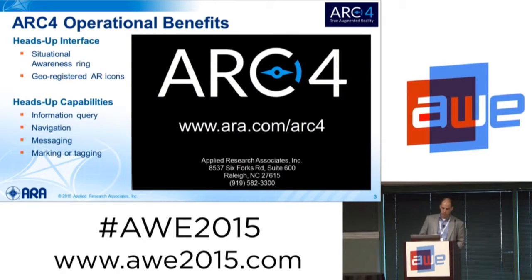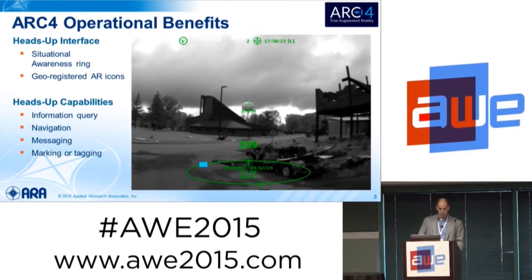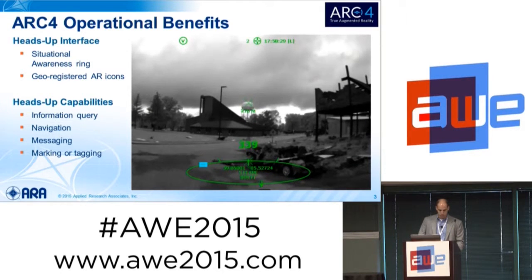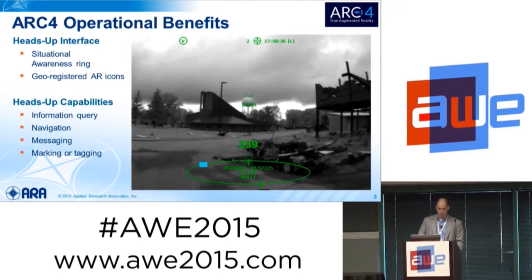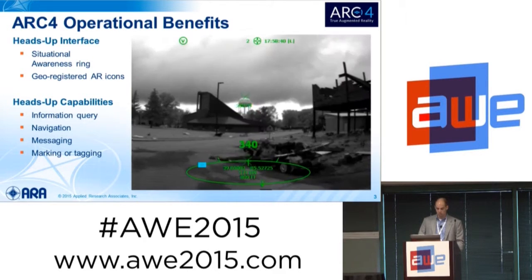So a key component of the ARC4 interface is the situational awareness ring that you see at the bottom of the field of view here. This SA ring tells you where you are and where teammates and other tactical points of interest are around you. Above the ring in your direct field of view are what we call augmented reality icons. These are geo-registered to the real world. So as you turn your head, these icons remain locked to the environment.